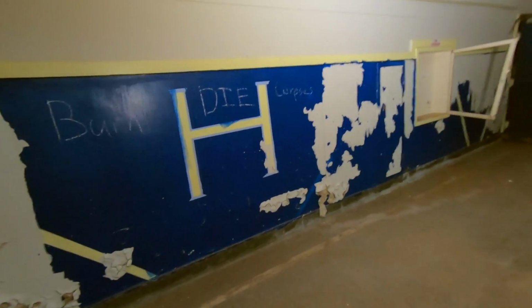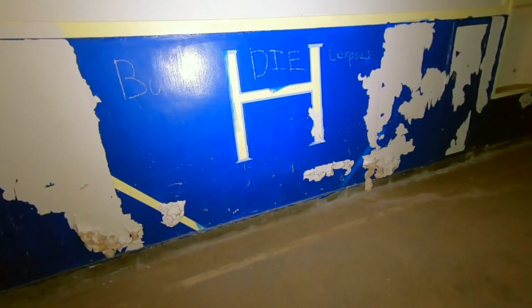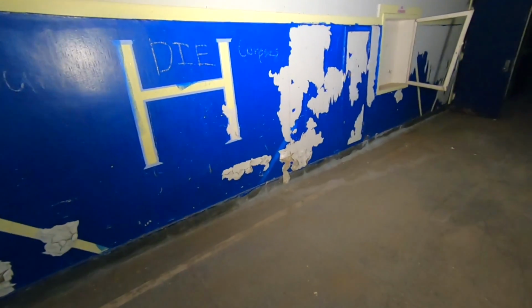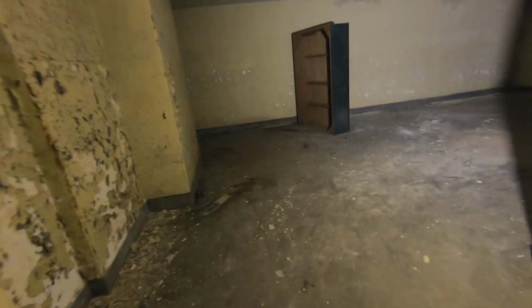That says burn, dye corpses. And you can burn corpses and you can burn and dye. You can't dye a corpse. You can try, but you can't dye a corpse. Unless you mean dye them a color. I mean, you could dye a corpse a color, but I don't know why you would.